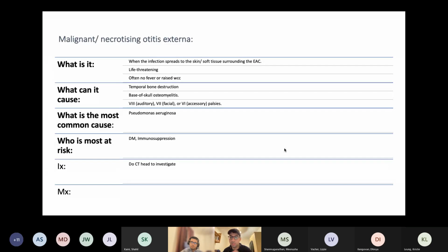Okay, so now moving on to mastoiditis. The reason I'm keeping it is because it's something you always look for in anyone presenting with a middle ear infection. I think it's worth pointing out that often with otitis externa, surgical debridement is needed.